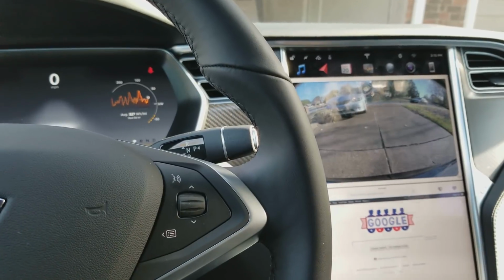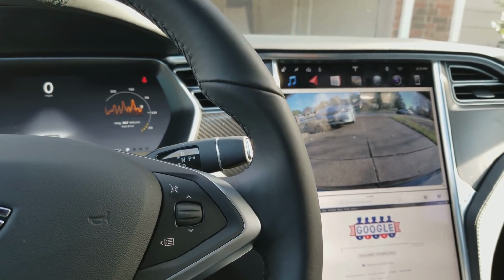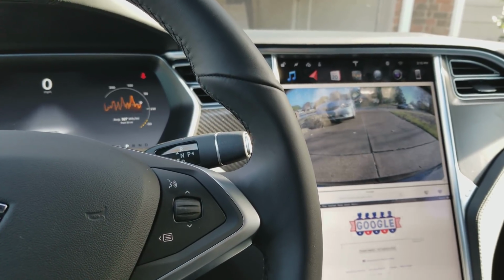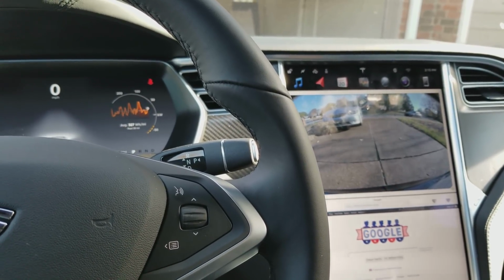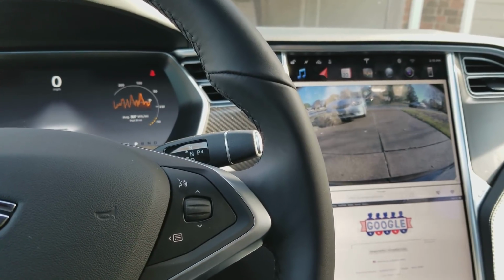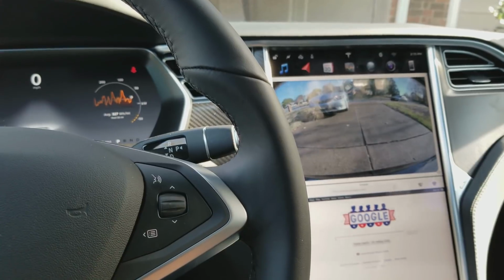So again, word of advice from the experience I had: I would advise anybody going to buy a Model S or X or any Tesla to just talk to them and say, hey, before we do any of this paper signing and all that stuff, let me look at my car and let me do everything. So, back to my experience.